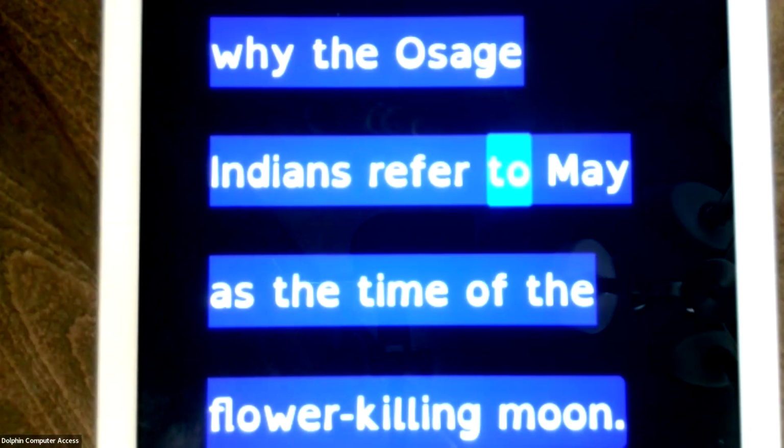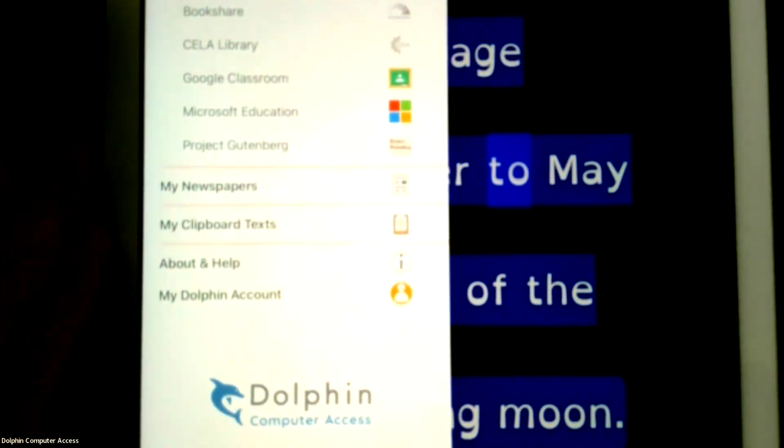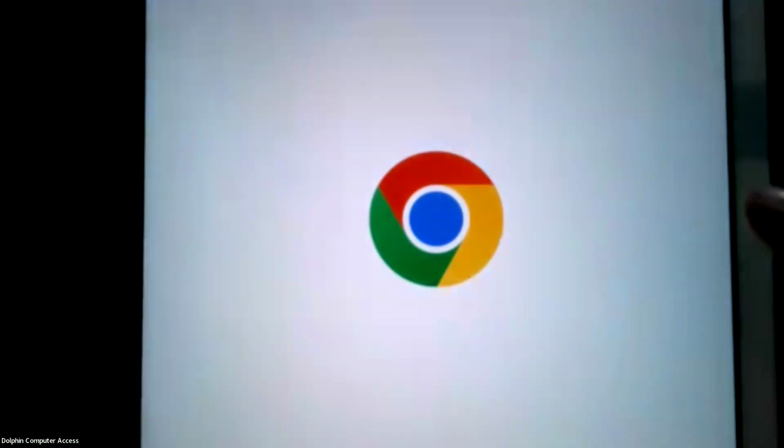All right, so we've already read from an audiobook. I don't think we need to revisit that. But what we do need to squeeze in here is getting web text. So I can also go out on the web and copy text and have it read in EasyReader.